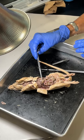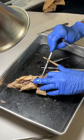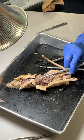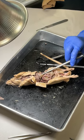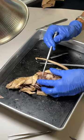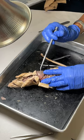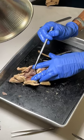Pyloric. Pyloric. If it's this way, what's the sphincter? Gastroesophageal. Yeah, so they get the gastroesophageal sphincter, are you good? What is this thing right here? Spleen. What's this? Liver. What's this?